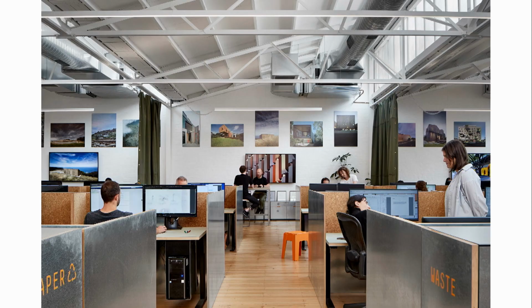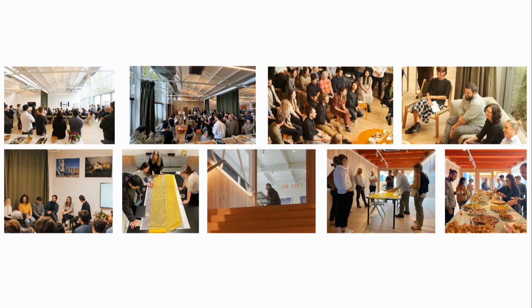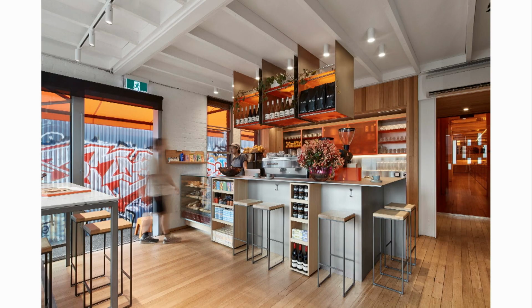Okay, coming back down, we're looking at the workstations, but it's really about the life and the reconfigurability of the space. Events, morning teas, evening events, quiet times, social events. I mean, this is really becoming a vibrant and dynamic place.